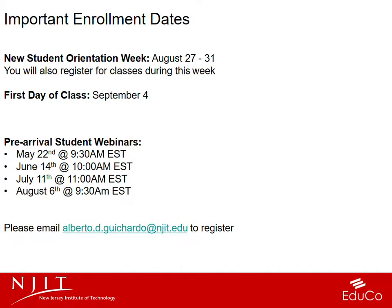Some important enrollment dates you guys want to keep in mind, again, is the orientation week, which would be August 27th through the 31st. We would like for you to be on campus by that date. The earliest that you guys can arrive, actually, is 30 days before the start date on your I-20. So if your start date is September 4th, then 30 days before that is August 5th.